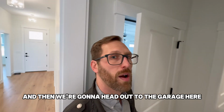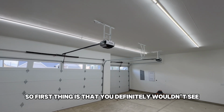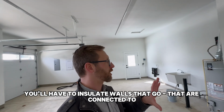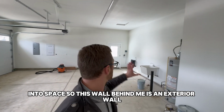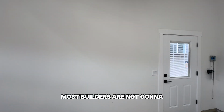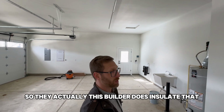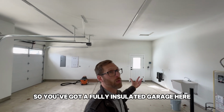And then we're going to head out to the garage here, and I'm going to show you a couple things you wouldn't maybe see normally. So the first thing is, you only have to insulate walls that are connected to interior space. This wall behind me is an exterior wall. Most builders are not going to insulate that because they don't need to. And it's a garage, right? So why do it? This builder does insulate that. So you've got a fully insulated garage here.